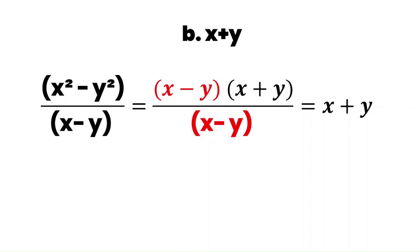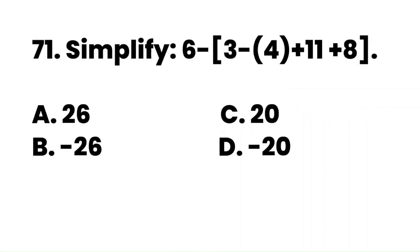So, paano ba mag-decide ng sagot? Magka-cancel tayo ng parehas na mga expressions, x minus y at saka x minus y. So, what is left is x plus y. That's why letter B ang sagot.